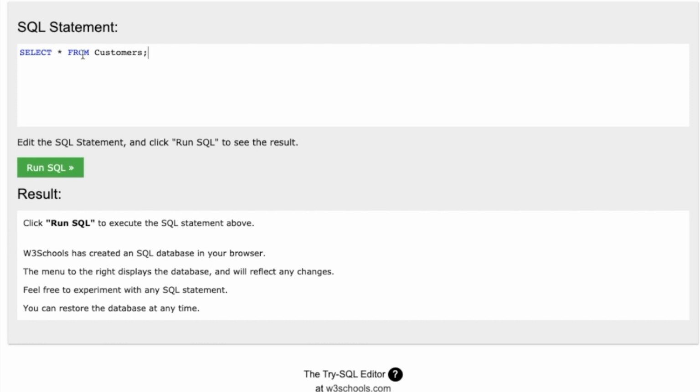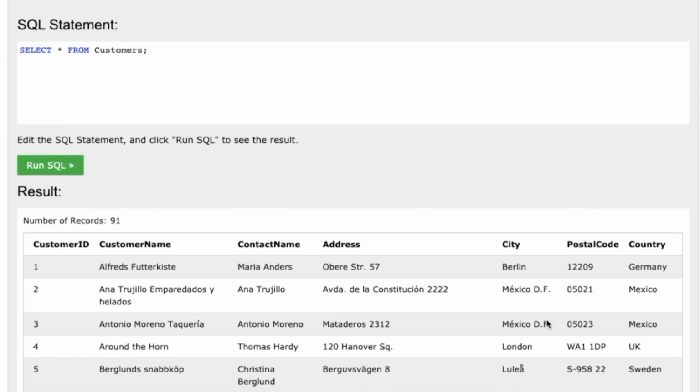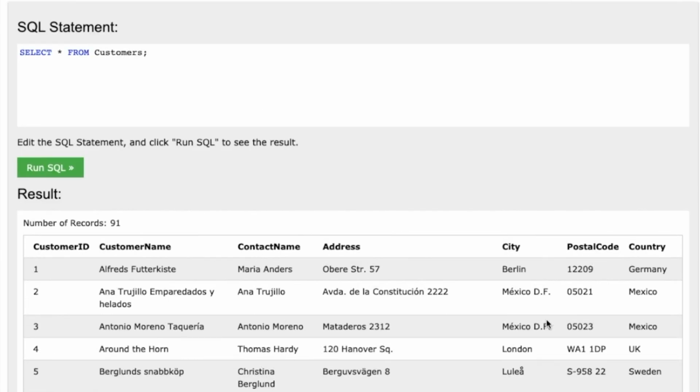And then this FROM word means where do you want it from? So if you want all the data, where do you want me to pull that data from? And I want you to pull it from customers. This is the name of my table. So this is where everything that I have stored about customers lives. So we're going to go ahead and press run. Wow, look at that. Okay, so we have 91 records that have arrived.